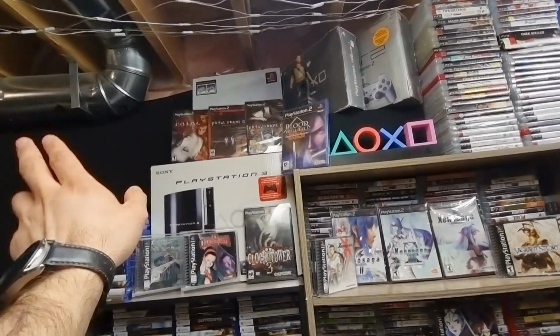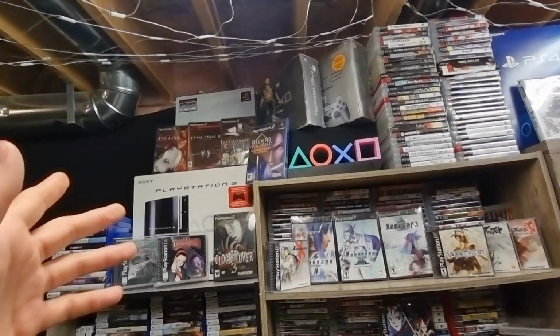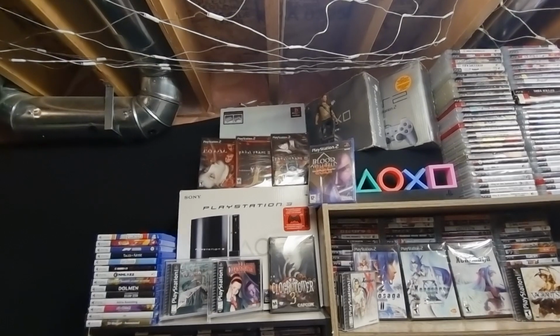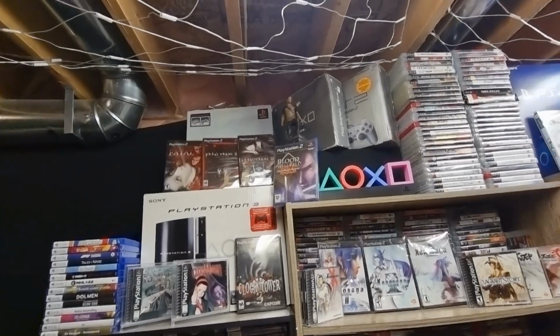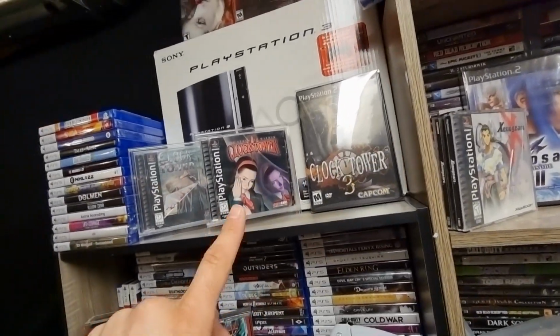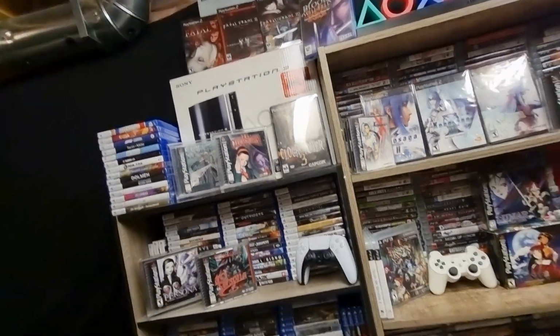Up top, Fatal Frame 1, 2, and 3. Those are all sealed. Not super expensive games, but I really love the horror genre on PS2, so I try to have every horror game for PS2, essentially. Over here, Clock Tower 1, 2, and 3. These are relatively expensive. Clock Tower 3, not so much.